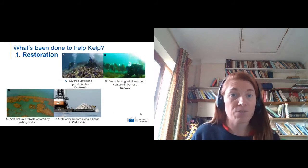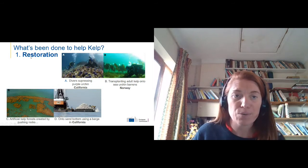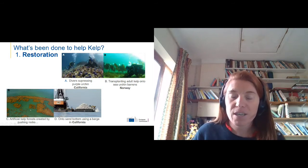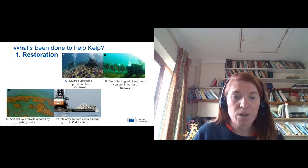The next question I'm sure you have is where are they going to, who's helping and what are we doing? So there's huge amounts of work being done, and restoration is the main word to kind of cover that. Here you can see again, like we've mentioned, the octonauts, these divers are taking away and ripping out the urchins that have taken over in California. And then a group in Norway are showing again where you've removed the urchins, they've now put in a load of kelp baby plants to replace them. Here in these bottom images, you've got the artificial forest, which is basically the idea of creating a reef in place where the giant kelp can adhere to it, and putting a load of rocks onto the flat sandy bottom so that they've got something to grab onto.